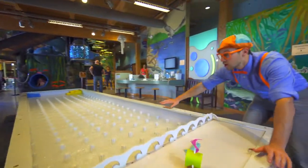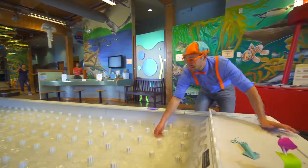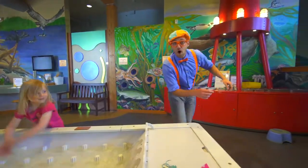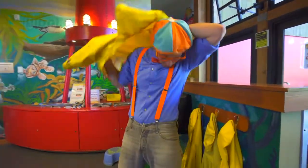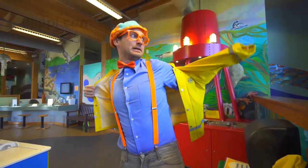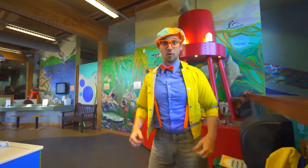Look at this. This is the water table, and it's really wet. Before we put the boat and the squid in the water, let's go get our water jacket on. Come on. This water jacket is the color yellow. It's nice and snug. Okay, we're ready. Come on.